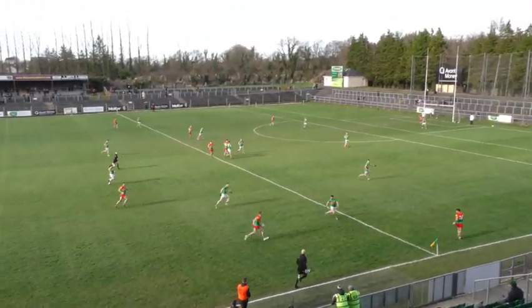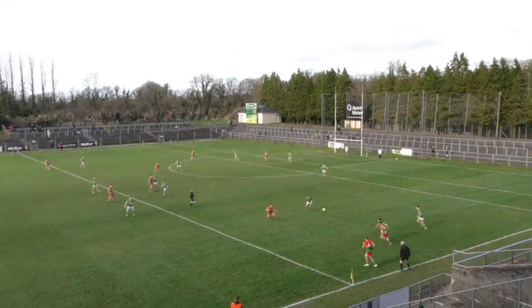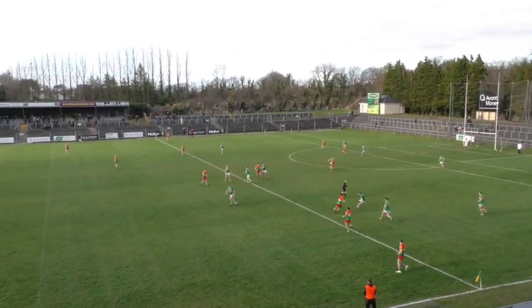Running at speed here is their number four, and that's Dara Curran. Dara Curran plays it down here towards the direction once more of Shane Clark.